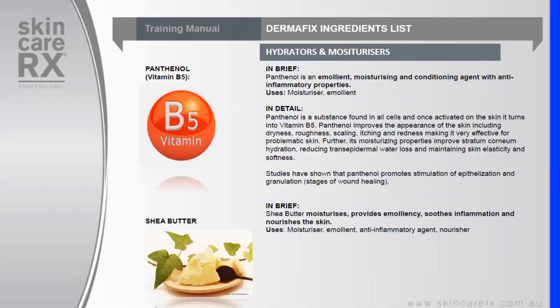Also, in our hydrating and moisturizing ingredients we've got vitamin B5, or panthenol, which is another fantastic ingredient. This is also found in HydraFix, which is one of my favorite products. So vitamin B5 is panthenol, which is an emollient that moisturizes and conditions the skin.